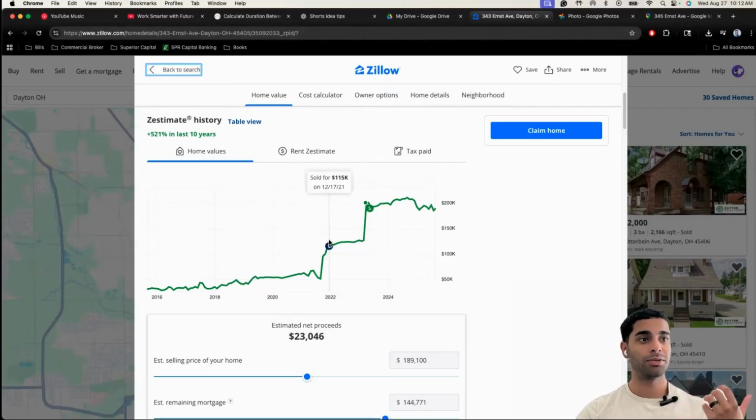So I almost sold this property. I actually got an offer to sell this property less than 12 months after I purchased it, and I would have made some decent gains, but they would have been taxed heavily. And I actually made more money by waiting, and I didn't have to worry about taxes. So I actually made a lot more money just by waiting a little bit longer.